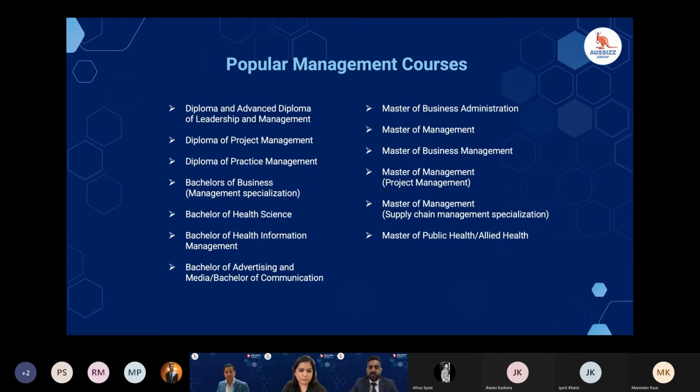Masters of Business Administration, Masters of Management, Business Management, again, Project Management. These sorts of courses are available across mostly all universities and colleges, being the top-notch courses. You can always access these courses through a lot of colleges and universities. Now getting into Masters of Management, which is with supply chain, Victoria University has this option.